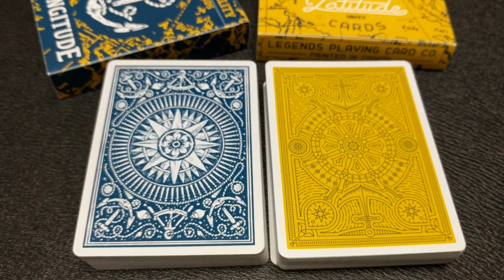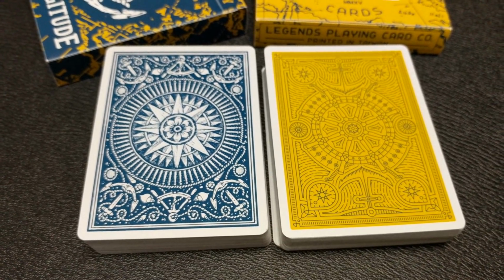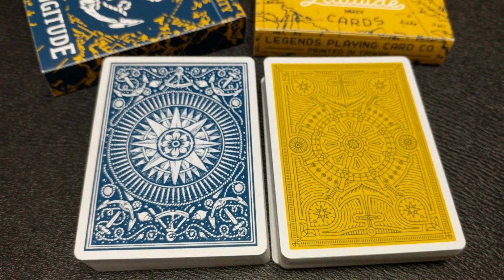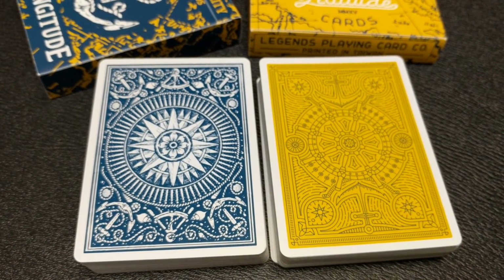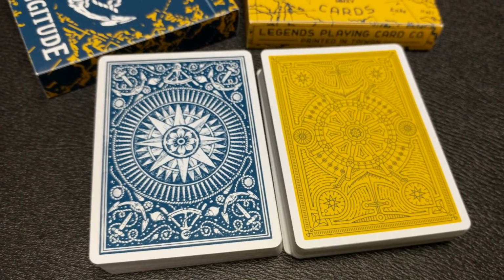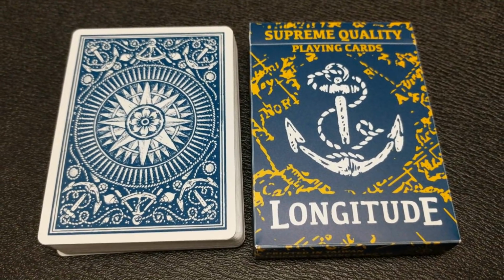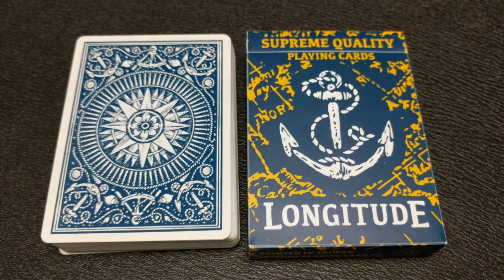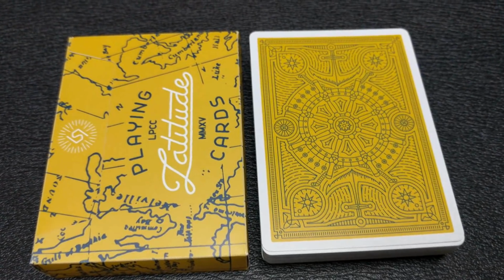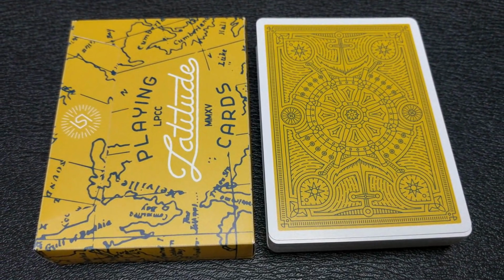Hey, today we're going to look at two decks because they come as a set. We're going to look at the Longitude and Latitude deck from Legends playing cards. The theme of this deck is that it is a set of playing cards inspired by the rich tradition of nautical history. Now, the Longitude deck represents classic maritime history. It has an engraved look, back design, and a tally-ho type feel to the artwork. The Latitude deck is a super modern, sleek styled back, and it has clean and very elegant lines.